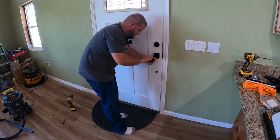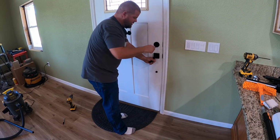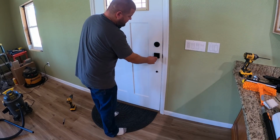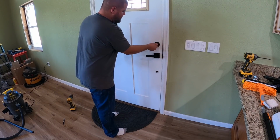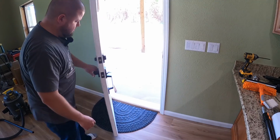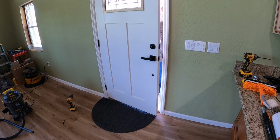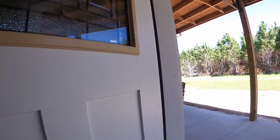It's always best to do a final torque on things like this with a hand screwdriver. All right, let's test this out. Nice and tight fit, just like I want. Deadbolt locks. Try it from the outside. All right, let's give y'all a look from the outside.